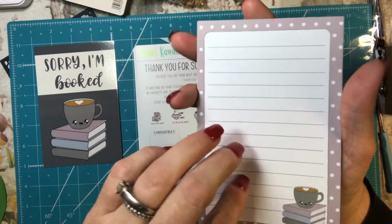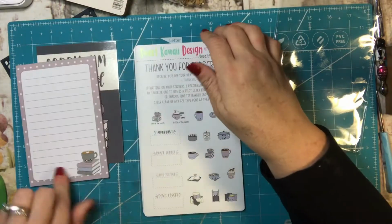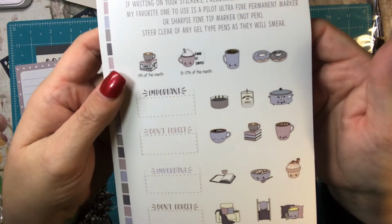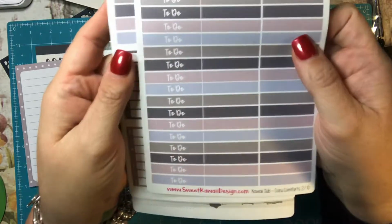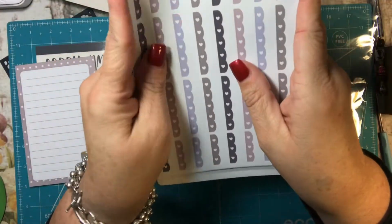Look at this. So every time you get a little something, and this is a little notebook with a little coffee and note and books. Oh, I love it. It looks like it's very muted tones this month. It's very pretty. Ooh, I like that. So it has headers and boxes and some functionals, some checklists.